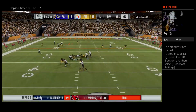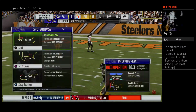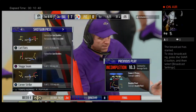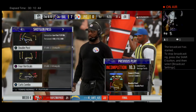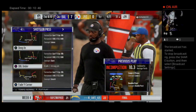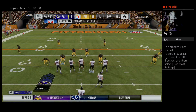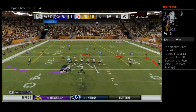Jackson now. And that's going to be incomplete. That one was intended for John Brown. And it's second down. And that's twice now already in this first quarter that he's been able to knock a ball away. They're going to need that from him and plenty more if they want to slow down this passing game. Thus far, though, he's been a ball magnet. So now 2nd and 10 after the incompletion on first down.